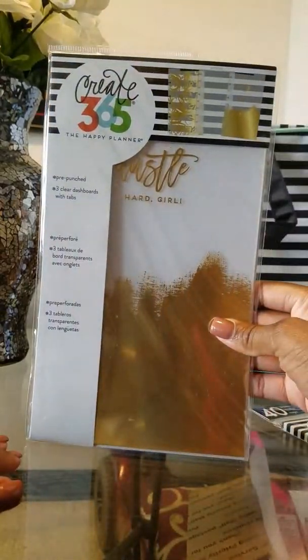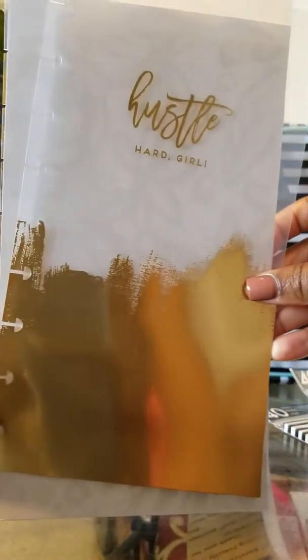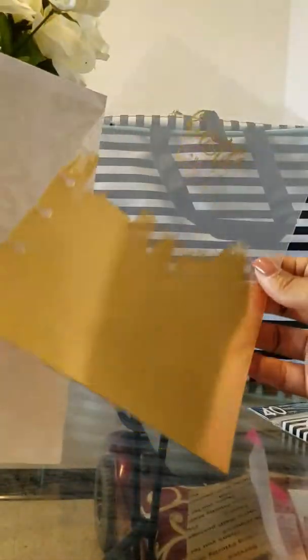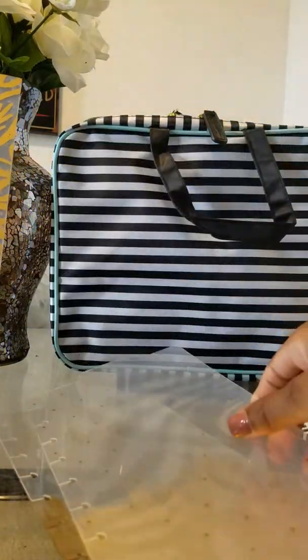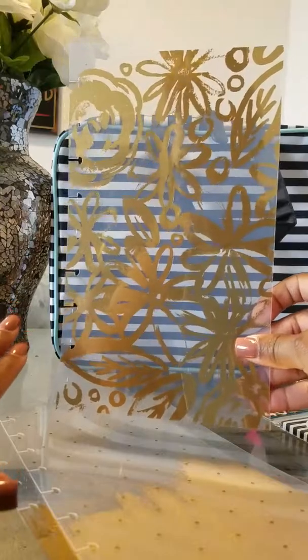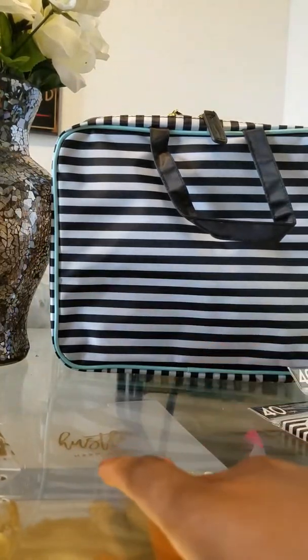Here's the dividers. The divider tabs. They're really dashboards. You get 3 in the pack, but I'm going to use them for dividers. Hustle, girl. And I love this design. Oh my god, this is just so pretty. Very girly. Look at the gold polka dots. And this very pretty design right here. Loving it.